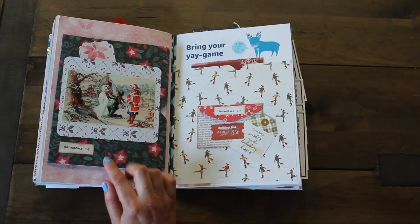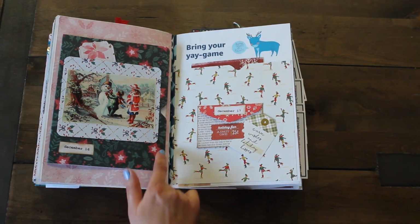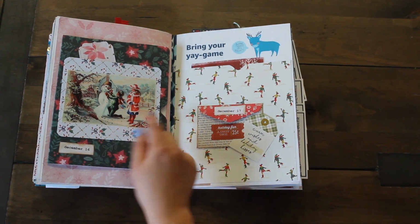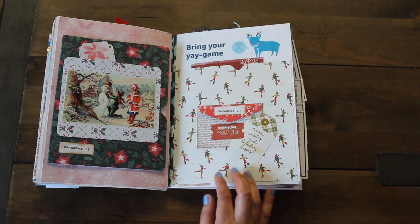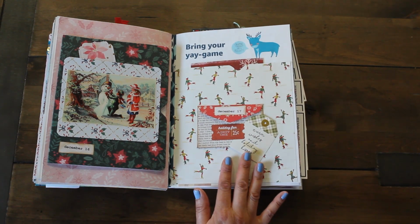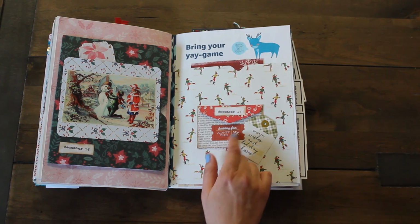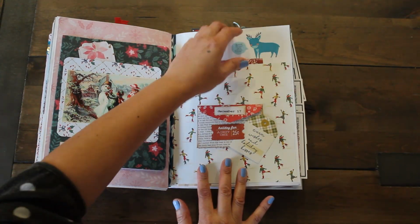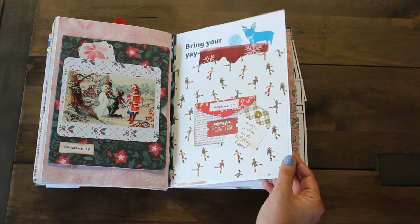On this page, we had to use flowers, and so I picked this pattern paper with flowers and used this beautiful image of the kids and the snowman. And this next day, I remember this was a really busy day. We had to include a ticket and some numbers, so this was really simple. I created a pocket and used another Christmas card for my journaling.